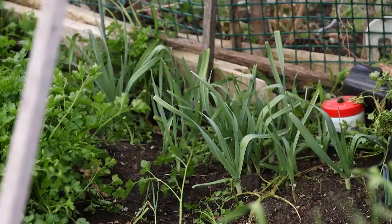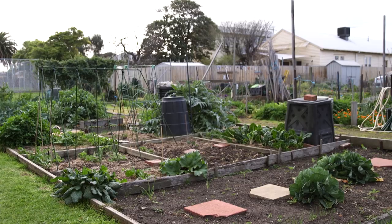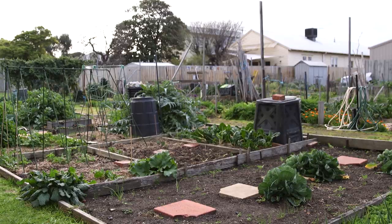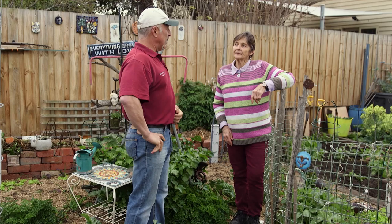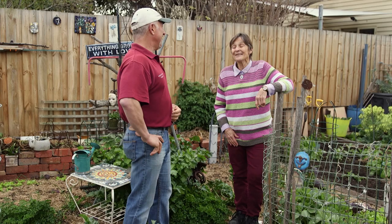How many plots have you got here? There are 34 plots, although some of those are now half plots, which means we have about 40 members. How long have you been a member? I've been a member since the early 1990s, and the garden itself started at the end of 1984. Wow, and you're president, obviously? No, I'm not. I used to be on the committee, but I haven't been on the committee for a while.